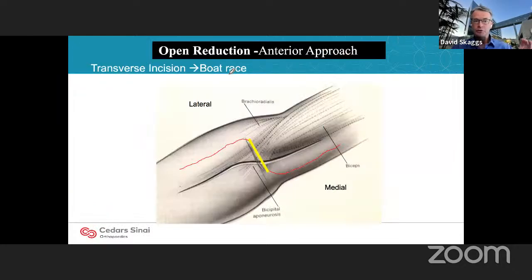So how do you do the approach? So as orthopedic surgeons, we tend to be afraid of things like arteries. But with a little bit of practice, usually you could just make a small transverse incision right at the antecubital fossa. Don't go deep, because there's going to be a nerve and an artery possibly right under skin. So just go through skin, open it up, and you might see what you need.